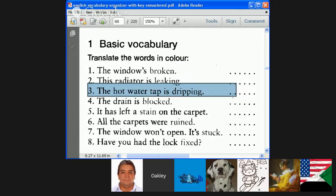Okay, moving on. Bakri, if your hot water tap is dripping, what are you going to do? Who are you going to call? Ghostbusters! No. Either remove the tap and try to put some glue or tape over the base of the tap, or change it to a new one. Maybe I have to call a plumber at that time.